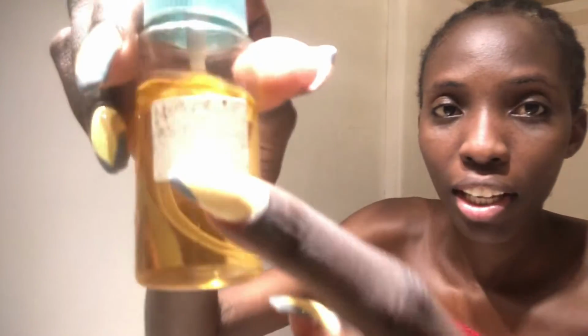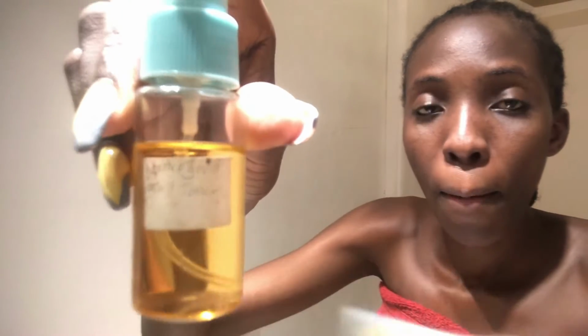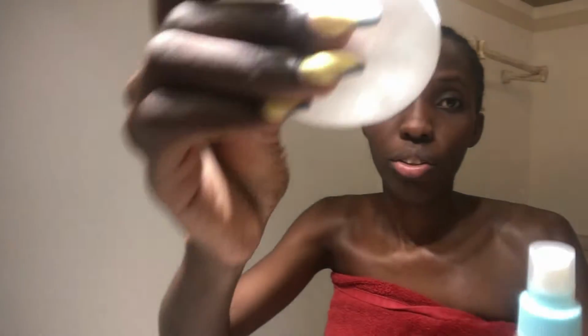I'm going to be taking the Neutrogena. I use Neutrogena and I even label it right here. It's too big, so I put it in small containers and then put a label onto it. I'm going to be spraying Neutrogena on a cotton pad and just smear that around my face.